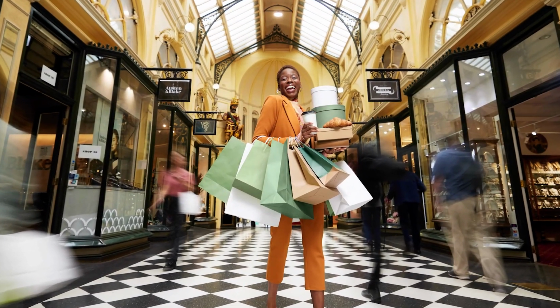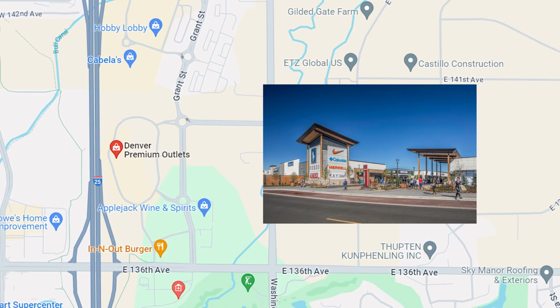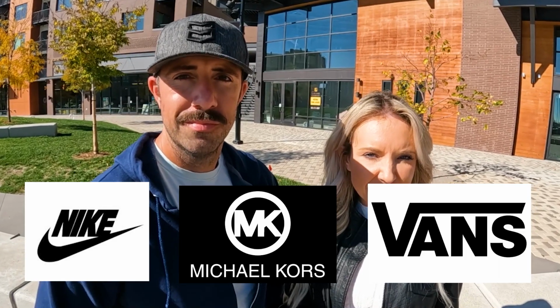Yeah, and they do have a lot of variety in Westminster. There's tons of Mexican restaurants, lots of Italian, lots of mom and pop restaurants that you won't find anywhere else except for here. And then in Westminster, you also have a lot of shopping and a lot to do. The Denver Premium Outlets are actually sitting right outside of Westminster, right off of I-25 and 136. So you're going to find stores like Nike, Michael Kors, Vans. We've got Macy's, Target. That's over at the Orchard.